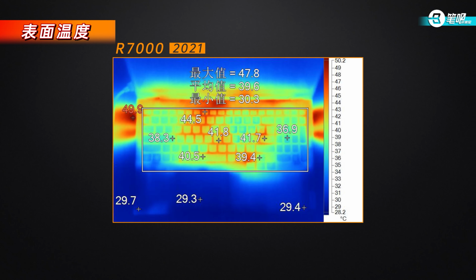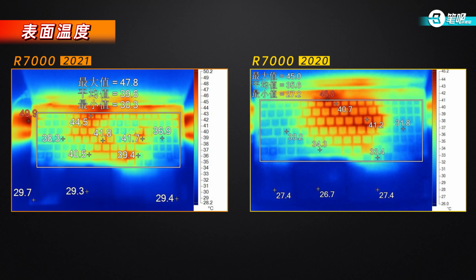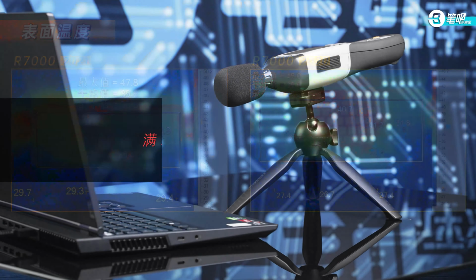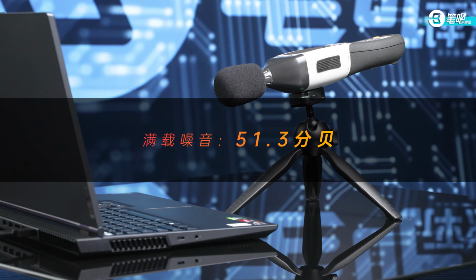The highest 44.5 degrees appeared at F7 key. 39 degrees for WASD and arrow keys. Compared to last gen, there is an increase of keyboard temperatures. The noise under full load is 51.3 decibels, noticeable but quieter than most gaming laptops.